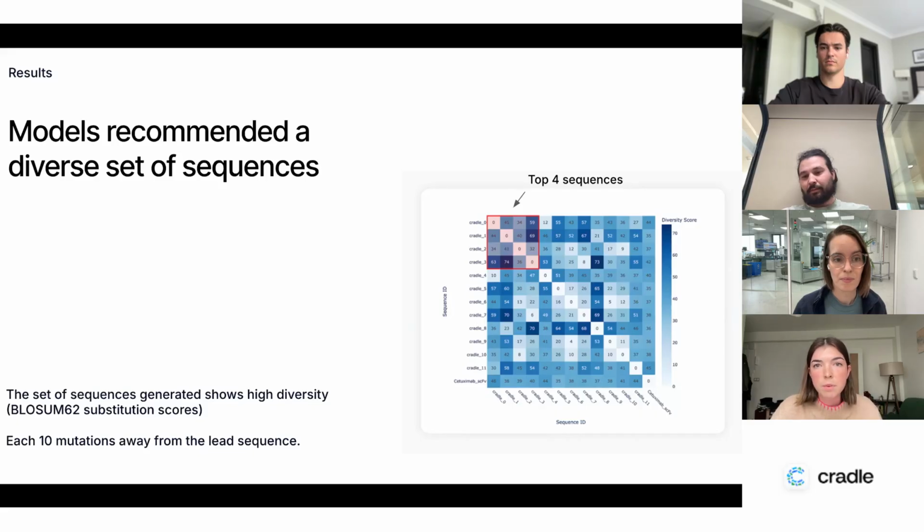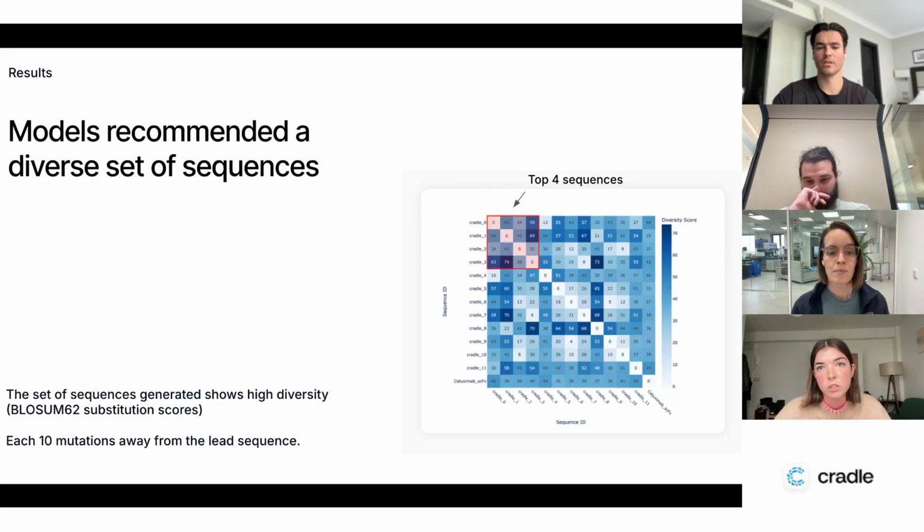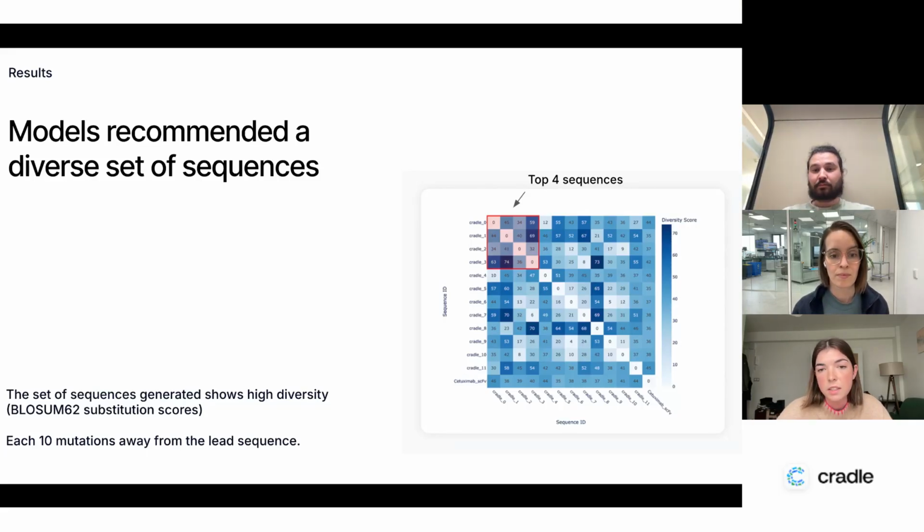Specifically, in this heat map, we have the self-alignment scores minus the BLOSUM62 substitution scores. So in this case, higher scores mean mutations that are less conserved, which could mean that there are more functional or structural differences. So we can see that across the 12 sequences, we have a varied set, with some sequences that are more similar to each other than others.